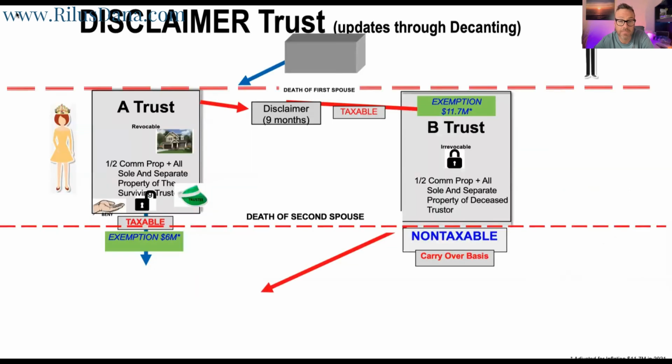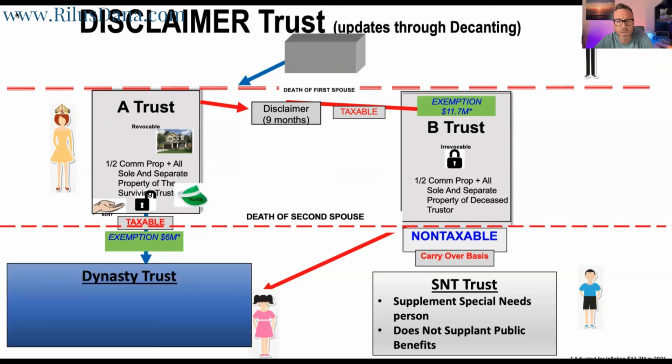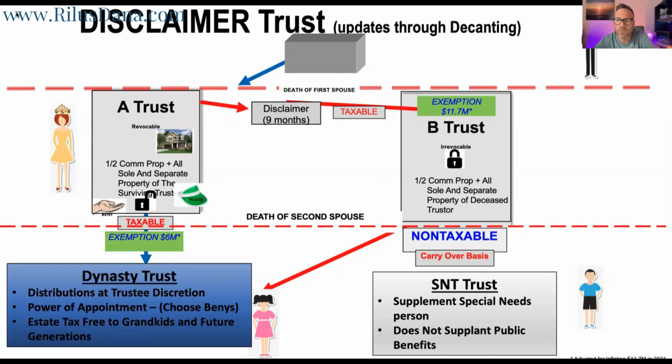My recommendation would be to add a special needs trust for brother, who has autism and special needs and is receiving benefits, so that way he doesn't lose his benefits. We can put other assets in there besides just a house. And then for sister, a Dynasty trust would be a much better way to go. It gives her full control, and it saves future generations, grandkids and great-grandkids, from having to pay estate tax on these assets.